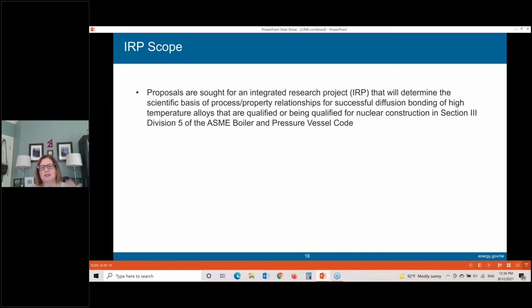Right. So just to add to Sam's answer, we're looking to use this technology in the short term, and that means using alloys that have already been accepted in the code case, and so that's why we made that the focus here.